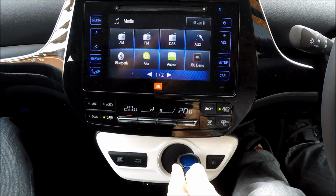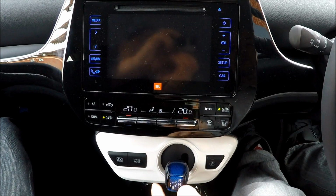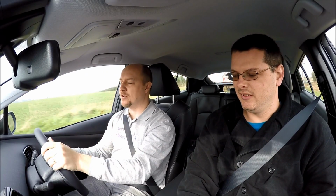It does. It is very nice on the touch screen. What it also has as well is this funky little gear lever on the dashboard, harking back to the old days of the old MPVs. It's very odd. But it's not intrusive to the driver, it's not in the way.